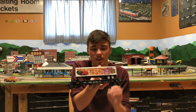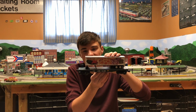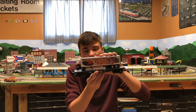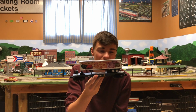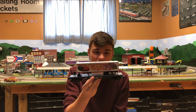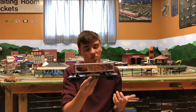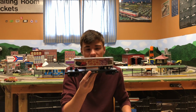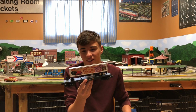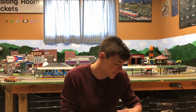Sticking with the Brooklyn theme, this is another MTH Rail King flat car. This one has a Brooklyn Pizza trailer on it, and it's not prototypical by any means, but it's just a really fun flat car. And being from New York, you love pizza. Best pizza in the world. I can say that as a definitive fact. And it's just a fun car to have riding around the layout. And like I said, Long Island on it. Doesn't get any better than that.